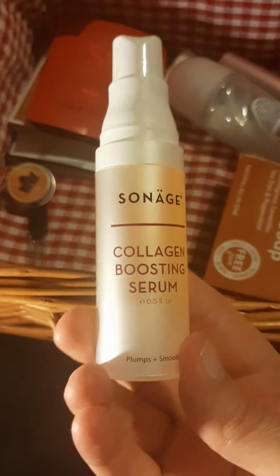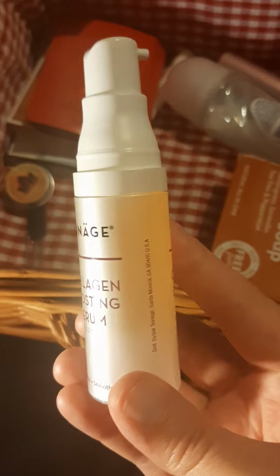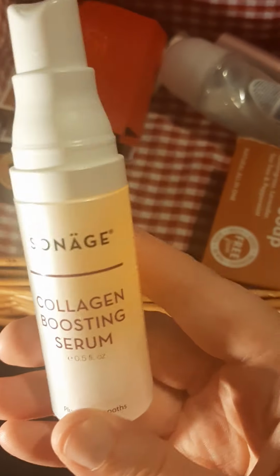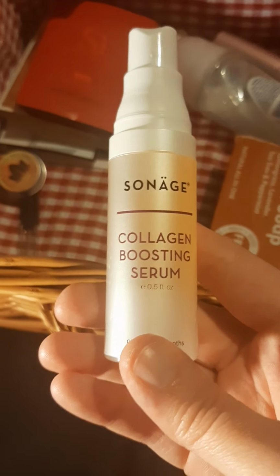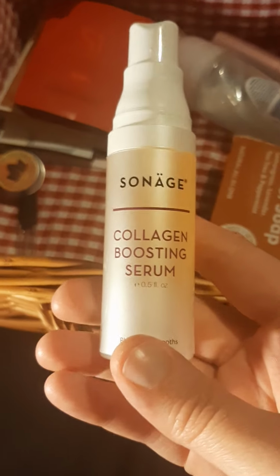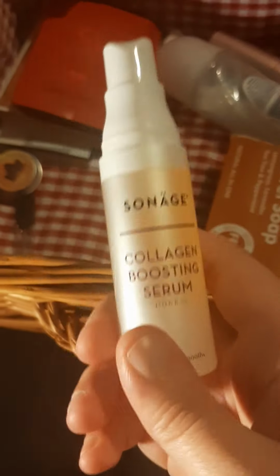So yeah, I was kindly gifted this in a competition, and I gave it a go, but it's just not for me. But then again, I'm not really a serum user in general. So maybe that's it. If you do use serums, let me know down below. Do you feel like you have a kind of film on your face? Is that what they do? Is that normal? I don't know. Either way, it's going to go.